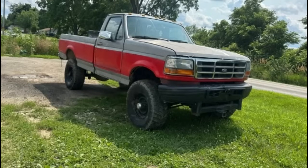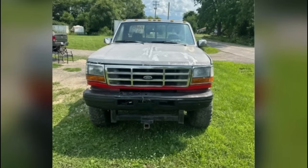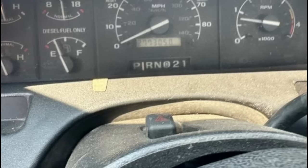The only reason it's up for sale? The owner just needs a smaller truck for daily use. So if you're looking for a heavy-duty rig with classic styling, a reliable diesel platform, and a lifted look, this '92 F-250 checks the boxes. Whether you're into off-road, towing, or just want a rugged weekend rig, this truck could be a smart pickup at a fair price. Clean, simple, and ready to roll.